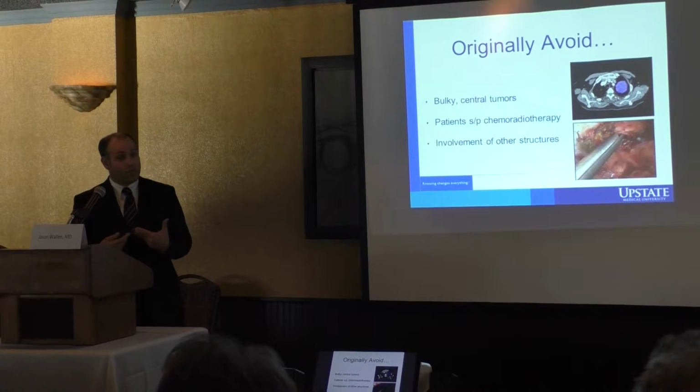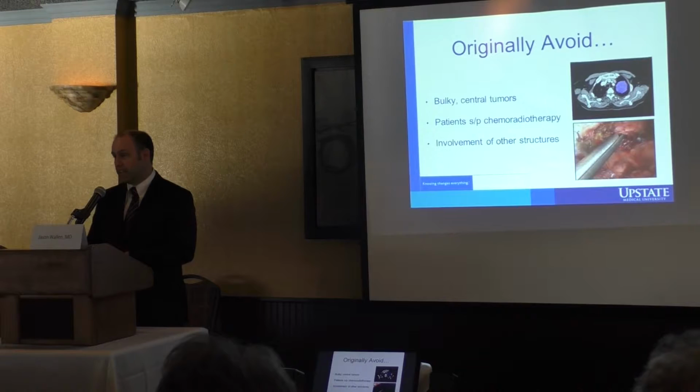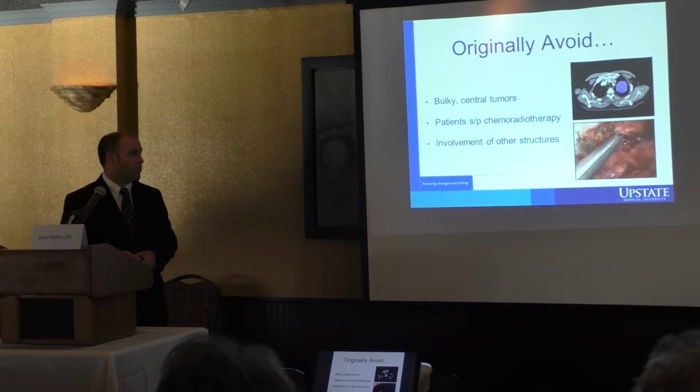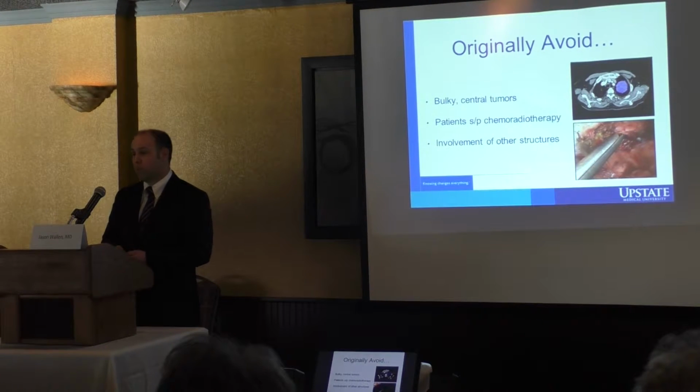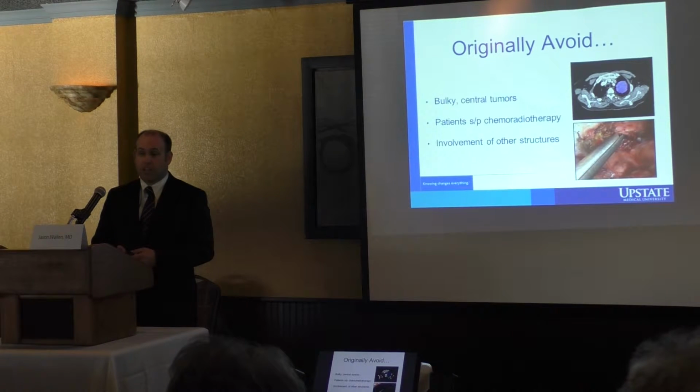Patients who have had treatments beforehand, such as chemotherapy and radiation, are often still candidates for minimally invasive lung surgery, which was, again, not typically the case. And even folks who have tumors that are getting involved with other parts of the chest. So I mentioned sometimes tumors can involve two lobes, sometimes they can get involved with ribs or diaphragm or even some other vital structures. And even those things not necessarily are a contraindication or a reason not to do a minimally invasive surgery. It's certainly worth a shot at it. You don't really lose a lot.